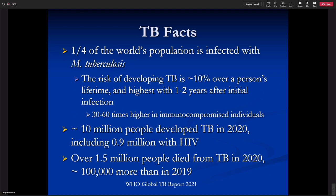So in terms of TB facts, a quarter of the world is infected with Mycobacterium tuberculosis, but that does not mean they have the disease. And that is critical. Most people don't understand that you have to distinguish between infection and disease. You can have an active infection equaling disease, but you can have a latent infection, and this is where this quarter of the world population is coming from. They are latently infected, meaning their immune system controls the bacterial growth, and 90% of them will be fine for the rest of their life.